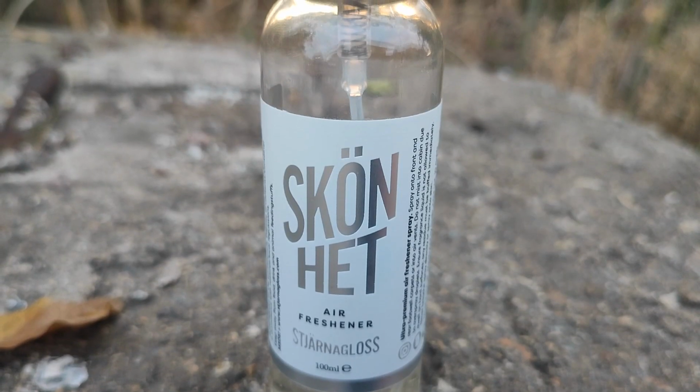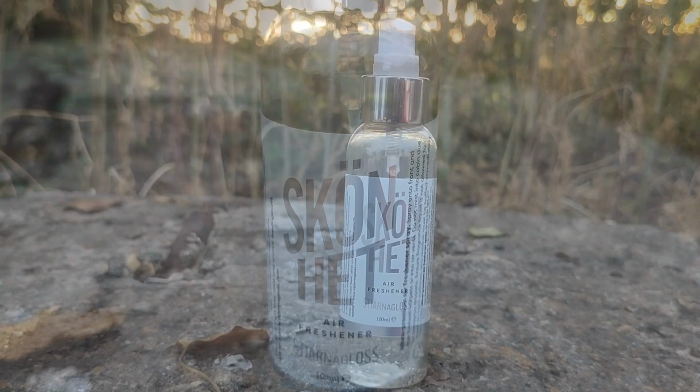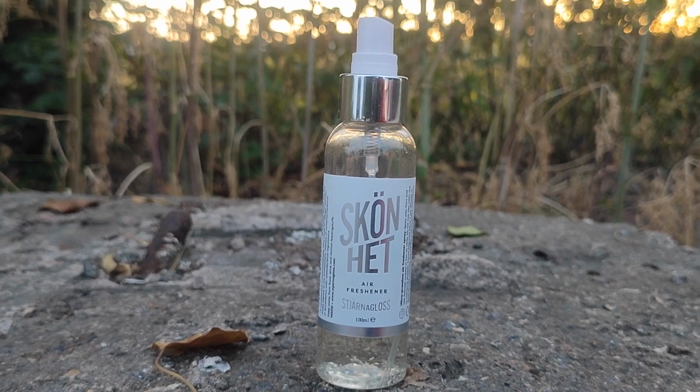Now, if you want one that is going to last a little bit longer, I have seen people in reviews say they don't last longer than 15 minutes. I can categorically tell you that the Stjarnagloss air fresheners are so strong. Two squirts is all you need. One in the driver's side footwell, one in the passenger side footwell, and you will have a long smelling air freshener in your car. I'd say at least a day, if not two.